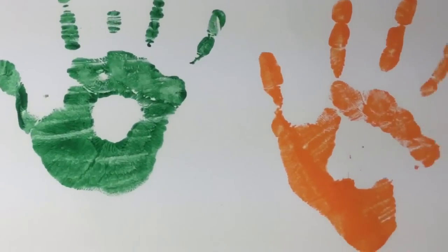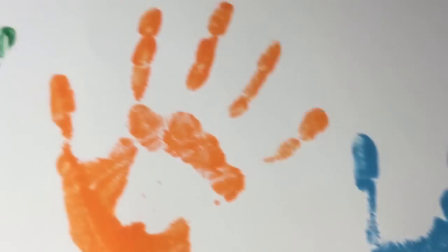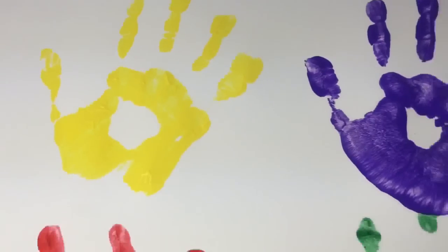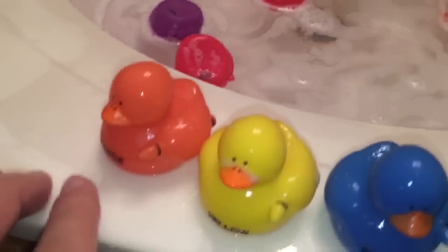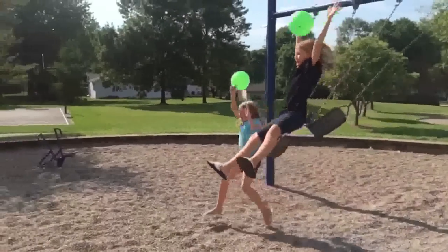Green, green, green. Orange, orange, orange. Blue, blue, blue. Purple, purple, purple. Yellow, yellow, yellow. Yay! Smile! All right, colors. Color rubber duckies. Red. Orange. Yellow. Blue. Green. Purple. Woohoo! Yay! Three. Go!